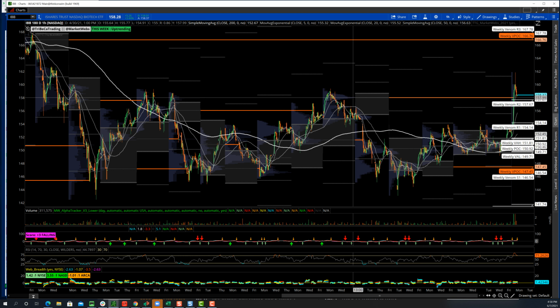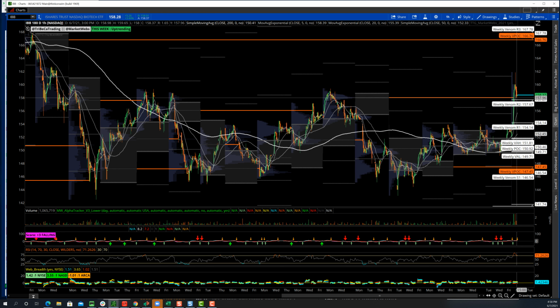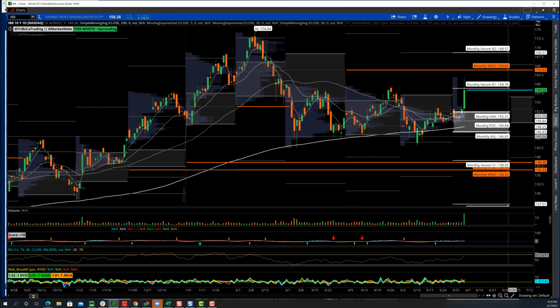It's not 100%. Price can power through these, but more often than not, there is that hesitation, right? We actually went through this and kind of came back. But they're really good for planning out your trades, right?